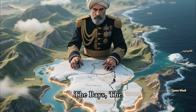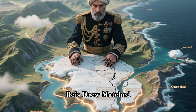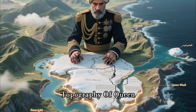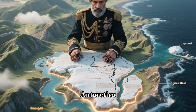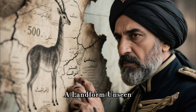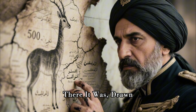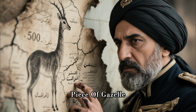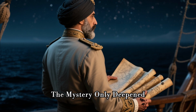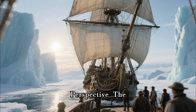The bays, the islands, the river estuaries that Piri Reis drew matched the hidden topography of Queen Maud Land in Antarctica. It was a cartographic ghost, a landform unseen by human eyes for millennia, yet there it was, drawn on a 500-year-old piece of gazelle skin. The mystery only deepened. Let's put this into historical perspective.